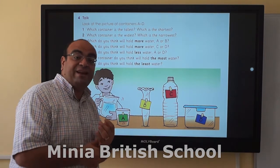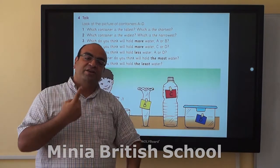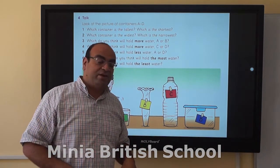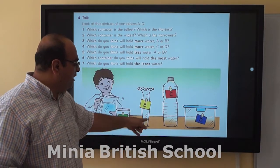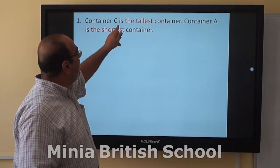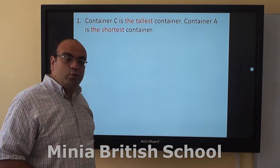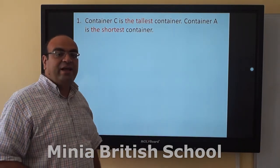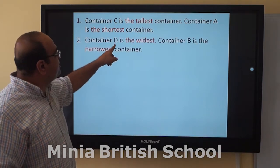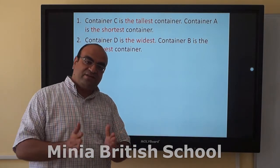So, when using the adjective less this time, which container do you think holds the most water? That's a superlative form. And there is also the least water. That's another superlative form. We have container A, B, C, D. So, let us see together. Container C is the tallest container. Container A is the shortest container. We are still in the superlative form of such adjectives. Container D is the widest container. Container B is the narrowest container.